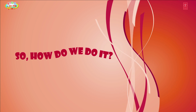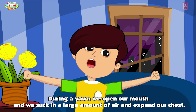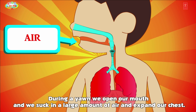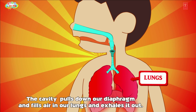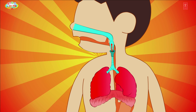So how do we do it? During a yawn, we open our mouth and we suck in a large amount of air and expand our chest. The cavity pulls down our diaphragm and fills air in our lungs and exhales it out.